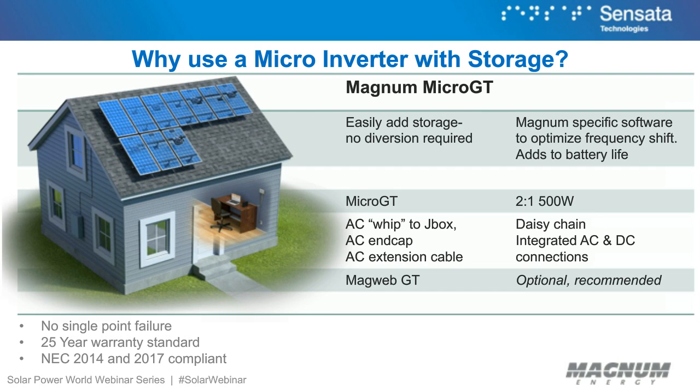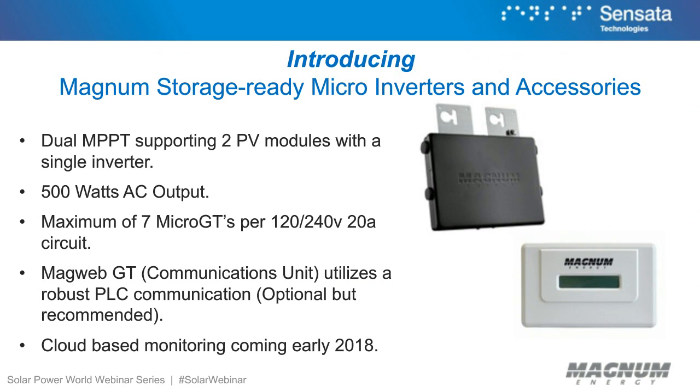So, again, introducing the Magnum storage ready microinverter and accessories. As I mentioned, there are no wires on this one for the slideshow here, but there would be 4 MC4 connectors hanging out of it and 2 AC pigtails, 1 short and 1 long. And you just keep daisy chaining these together to get up to 7 per branch circuit. You can do 7 of these on a 120/240 volt branch circuit, and they are 500 watts AC, as I mentioned.